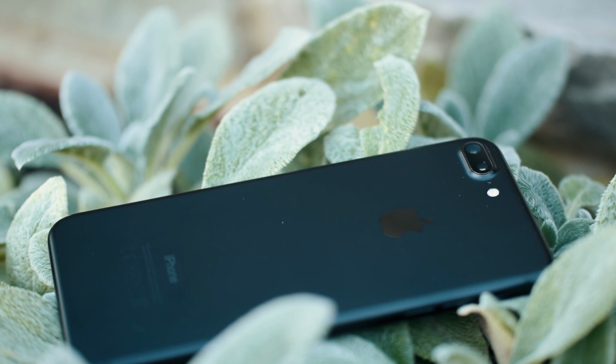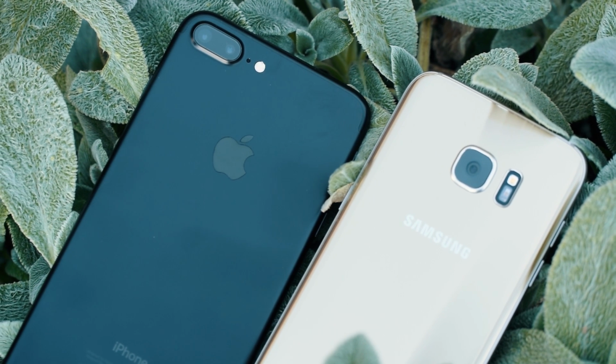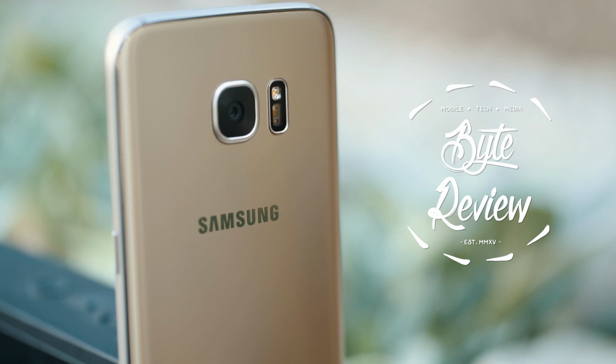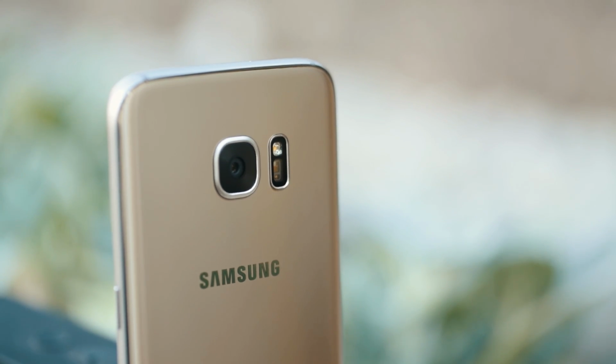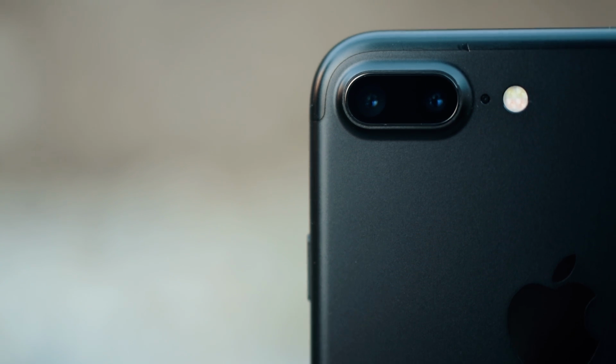There's no doubt about it, cameras in phones are getting so good now it's increasingly difficult to complain about them. But hey, we all love a good comparison. So, welcome back to Byte Review, and join me today as we throw two smartphone camera titans against each other. This is the iPhone 7 Plus versus the Samsung Galaxy S7 Edge.